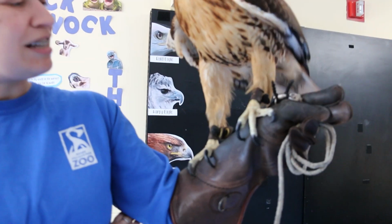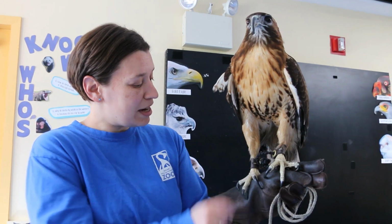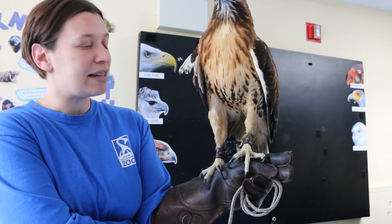You might see her move around a little bit on the glove so she can hear and see things that we don't even know are happening. So she's listening and looking around in our classroom today. Sometimes she just likes to adjust herself to get comfortable, so you may see her move around a little bit. So that's one thing we need to think about, how she gets her prey or her food and how we can mimic that here in the zoo.